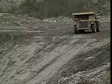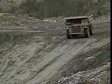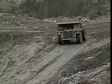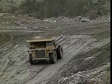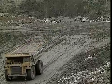Use extra caution when driving on any slopes or steep grades. As mentioned earlier, roadways should not be built so steep as to require the constant use of service brakes to maintain a safe speed.